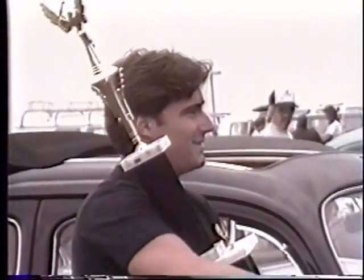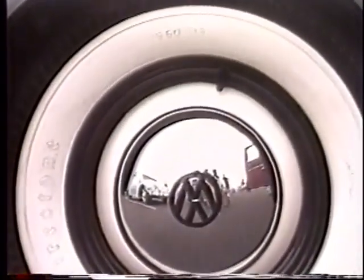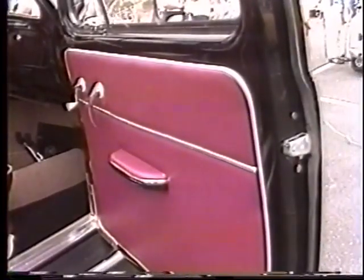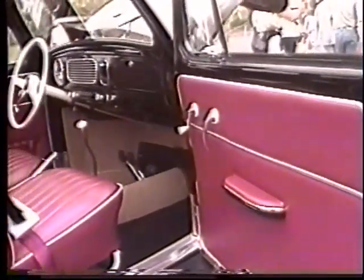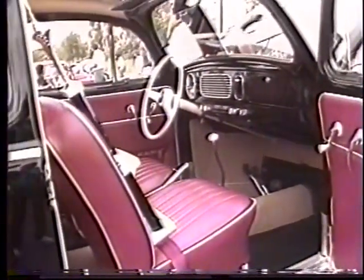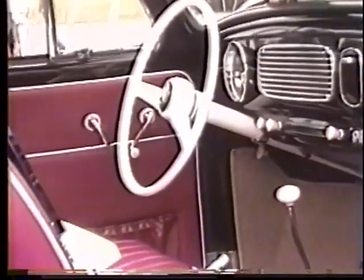Pleasure. This is a very nice example of a 57 Deluxe Bug. This car looks like it was well restored. Originally, black cars came with red interior like this. It appears that he has all the right floor matting, carpeting, and everything. Somebody did a real nice job on this interior. The seats look nice. Look at even the steering wheel and dash, they look excellent in this car.